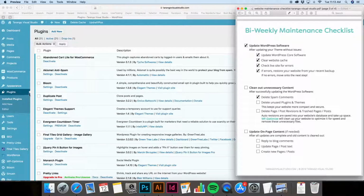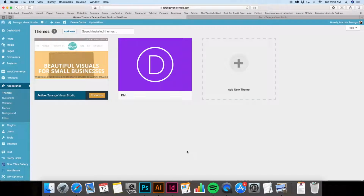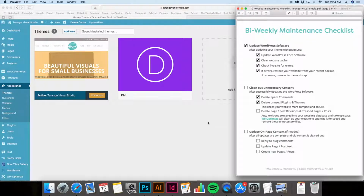And now we'll look at the themes. If you go to Appearance, you'll see themes there. And you can see that I have the Divi theme installed and this child theme of Divi only installed. I don't have any other theme like the 2017 or 2018 automatic default themes installed. So we'll go on and check those off.